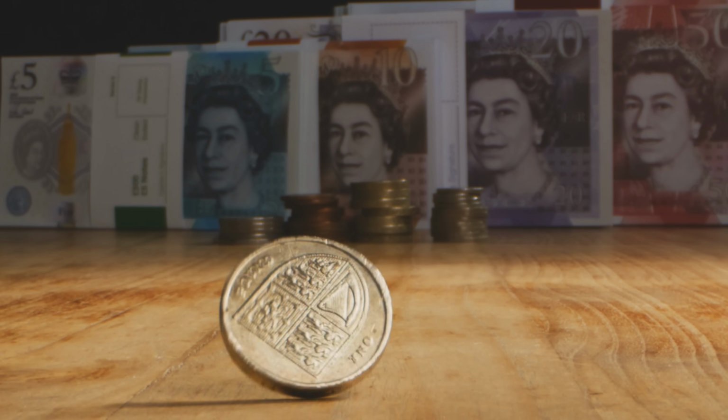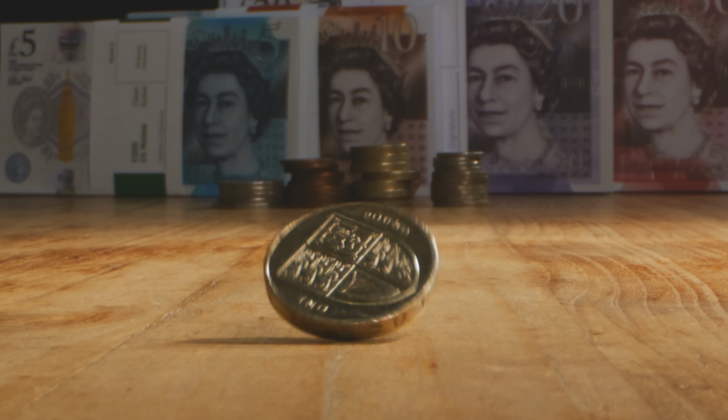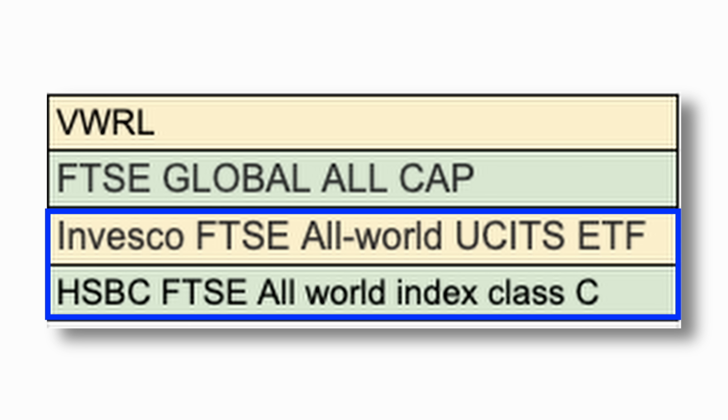I want the fund to be listed in pounds because that's my domestic currency. It means I don't have to pay any currency conversion fees. So here's a few options that I've honed in on. I buy these 2 already, which shows my criteria is being met by my screening process. It also brings up these 2 options though as well.